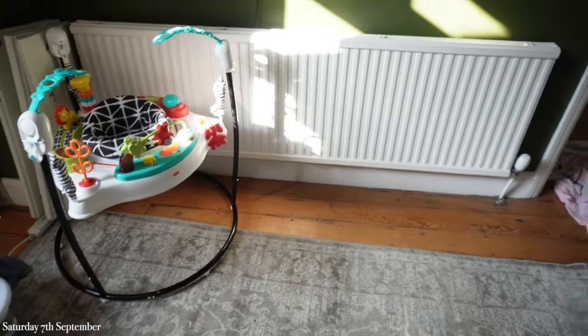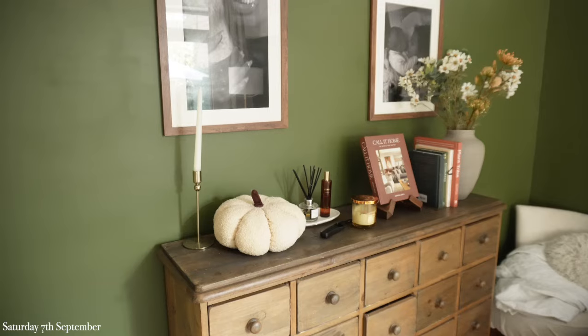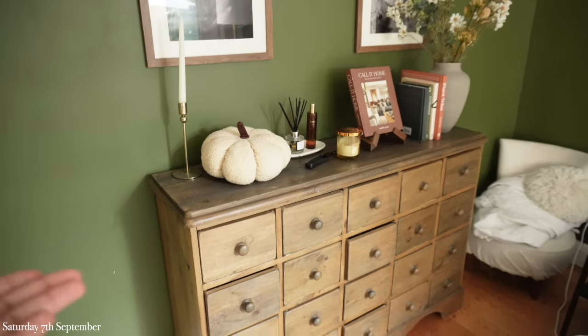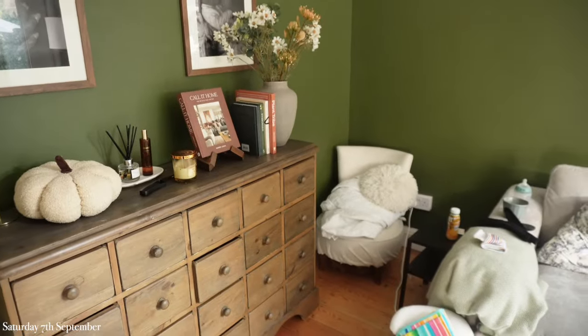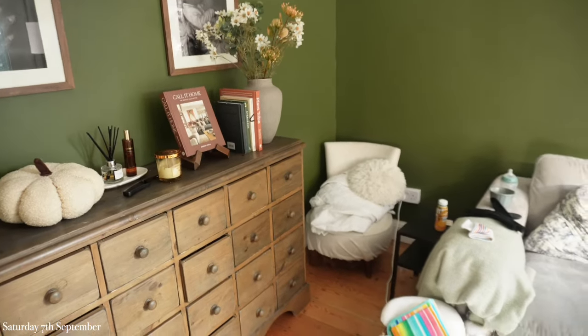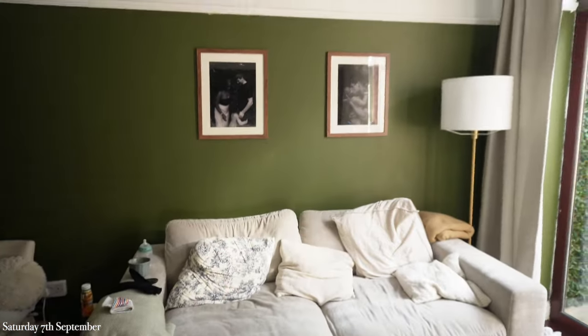And Ollie's jumper is there. We're about to put up laundry, so please excuse that. But let me know what you guys think of the room configuration. I actually really do like it in here. I love the dark wood. I think it really does suit the room. Ignore the chair. I want to get an armchair, but I just don't know where it would go.